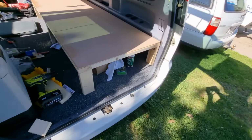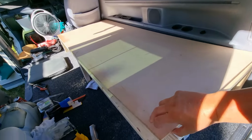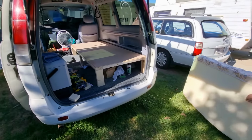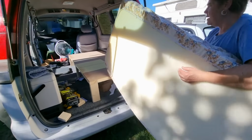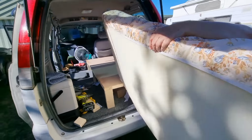All right, we've got 6mm marine ply on the top, which is about 7ply, I think. I'm going to chuck the mattress on, see what it looks like. I'll grab one end here. What? Yeah, that's the way I was going.